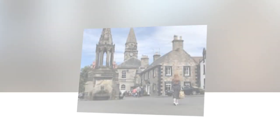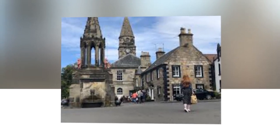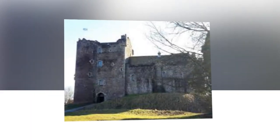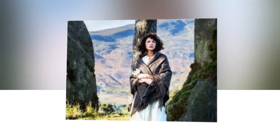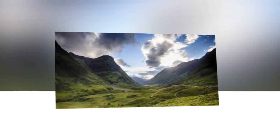Outlander, the 11 best filming locations in Scotland. Outlander has been filmed in Scotland ever since it first began. The hugely popular time-traveling drama series, which stars Caitriona Balfe and Sam Heughan, is set to wrap up after 8 seasons. Based on the novels by Diana Gabaldon, the story follows Second World War nurse Claire, who is thrown back in time to 18th century Scotland, where she falls in love with kilt-clad Highlander Jamie Fraser.